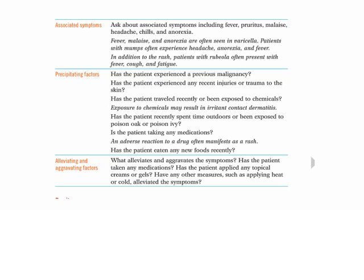Any other measures that they're doing? Have they applied heat, cold, anything like that? Because you want to know what they've done and what's worked with them, what hasn't worked with them, and what might have caused it to worsen.